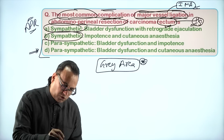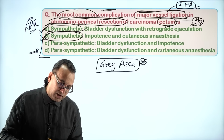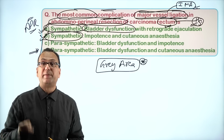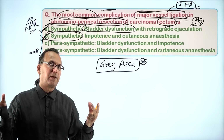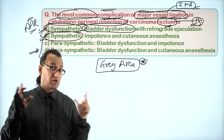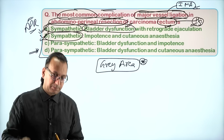You mean to say the answer could be somewhere A or B? Yes. If A or B is your answer, which one? Bladder dysfunction? Of course, there will be, because sympathetic is for storage. If you remove the sympathetic supply, parasympathetic will become more powerful. Though it is not so simple, a lot of complex things are happening, but bladder dysfunction will be there if you remove sympathetic supply.